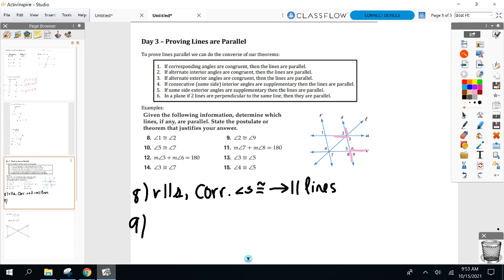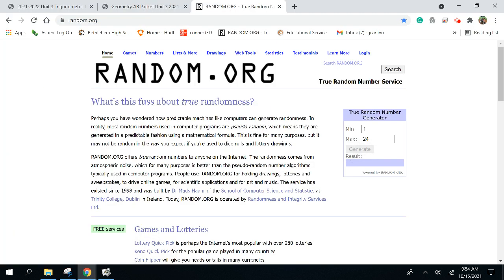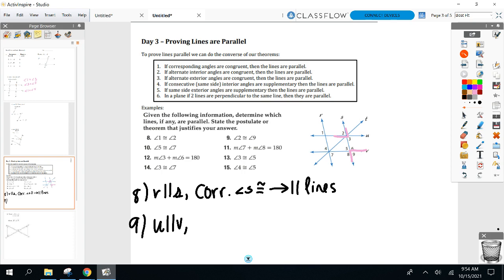So if they have line S in common, that makes the other 2 lines, U and V, parallel. So I know U is parallel to V. I just need what type of angles 2 and 9 are. Look where they are. Inside, outside, U and V. Opposite sides of the transversal. What type of angles are those? Alternate exterior. Perfect, alternate exterior. So I'm going to say alternate exterior angles congruent imply parallel lines.